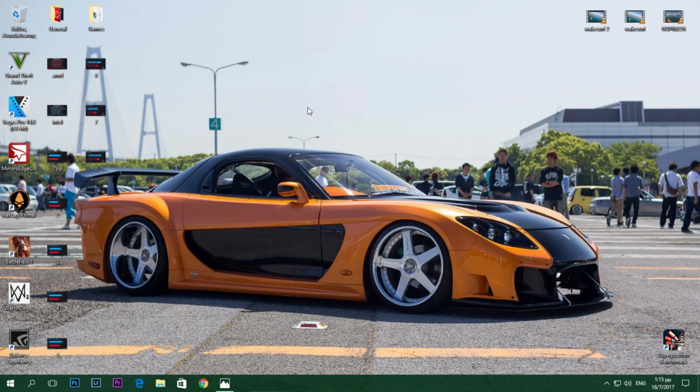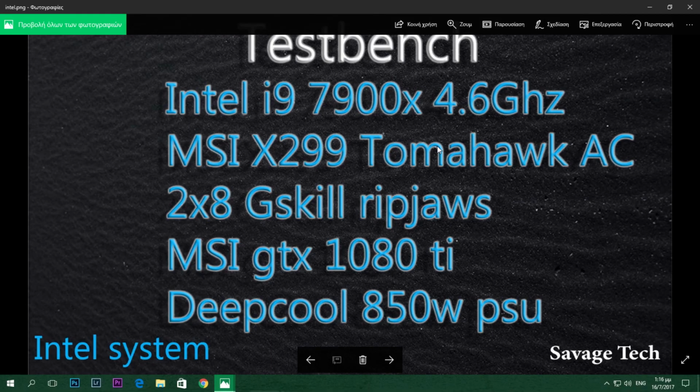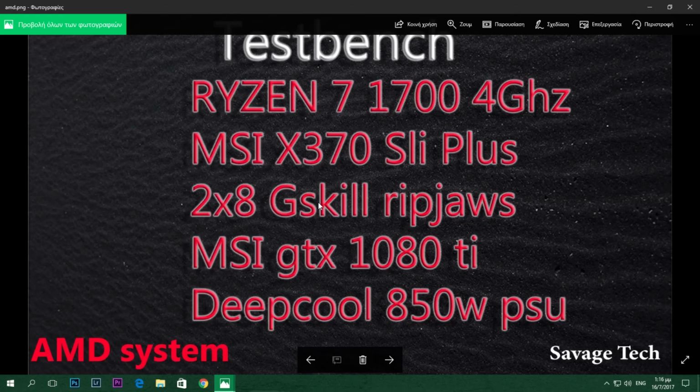So the i7 7900, i7 what? So the i7, MSI X99X, oh my, the MSI X370 SLI Plus, and 2 gigabytes. What? 2 gigabytes?